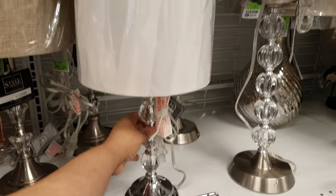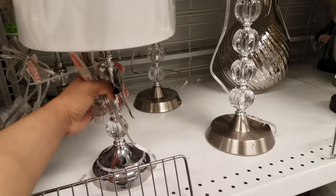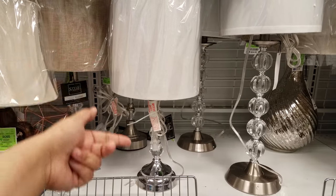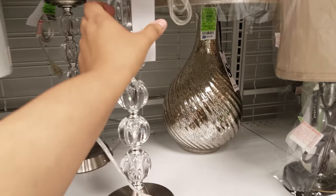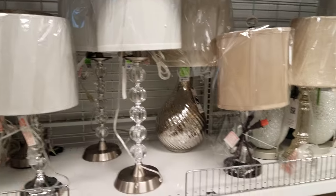But here we have some small lamps. Now they do have stuff like this in Walmart. But in Walmart and Target, you do have to buy the shade separately. And it's going to be $20. See, this is cheaper. Because in Walmart and Target, you buy the shade separately, 20 altogether. They do have a taller version. And let's see. Oh no. It is $25. And then there's a couple more over here.